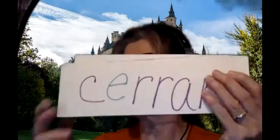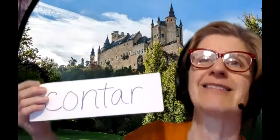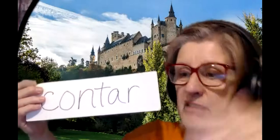Jugar? Jugado, ok. A ver. Bien. Cerrado. Fácil. Ok. Encontrar, found. Encontrado. Y contar. Uno, dos, tres, cuatro. Contado. Ok. Entonces, por ejemplo, el dinero ya está contado. The money is already counted. Está contado. It's counted up. ¿Bien? Ok.